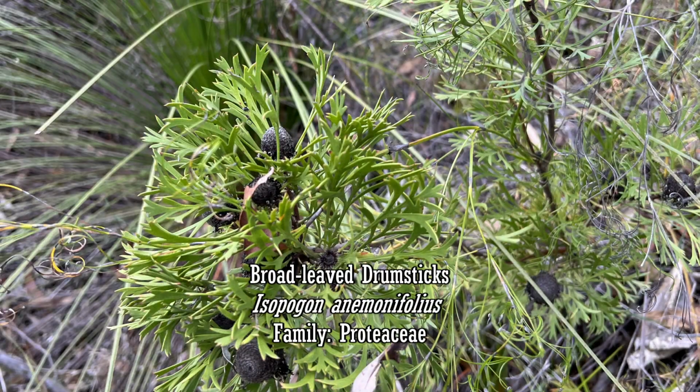So as we approached the Karloo pools, there was another common shrub that I saw, this isopogon. There are really only two different types of isopogons in this area, one with the broader leaf and one with the finer leaf.